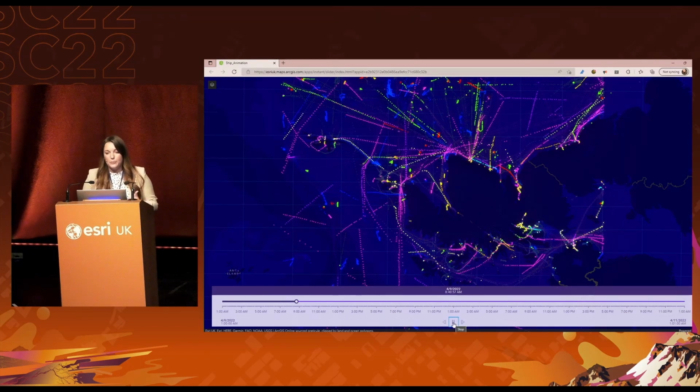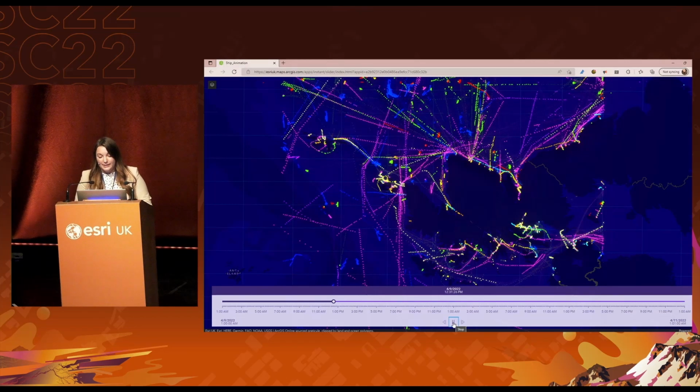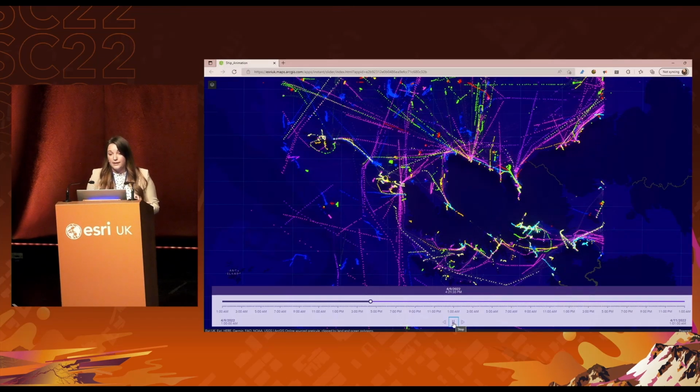And if you're feeling a little bit disorientated, it's because we've rotated the map to look east instead of north, so we can get the whole effect for the whole of Scotland. As we progress through this day, we can see the extent of the data that we can collect in ArcGIS Online that's now available for us to use in our maps, apps, and now even digital twins. And this is just the boats.